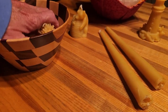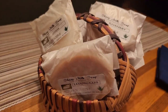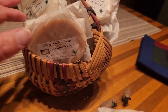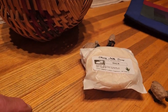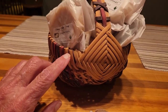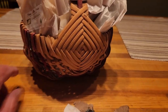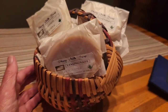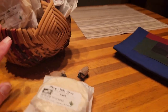That's a good price. And of course, there's always Anna's soaps. These are all of her flavors: lemongrass, lavender, rosemary, sage. It's all sheep milk soap. And the basket I have it in is one that her brother Adam did. This is a small basket. You can see by my hand size, and I love it. I put it on the shelf in the bath.